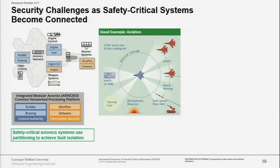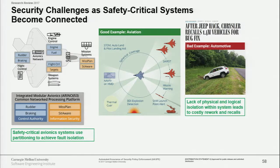So like I mentioned, avionics is a good example of the situation here. Of course, a long time ago, right, planes had no communication with the outside world, maybe just a radio. But now planes are very heavily connected. And yet there's still quite a bit of confidence in both military and civilian avionics.